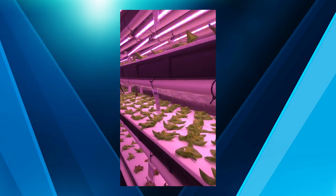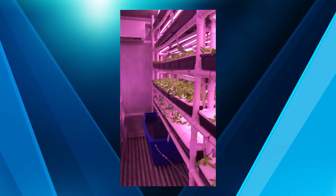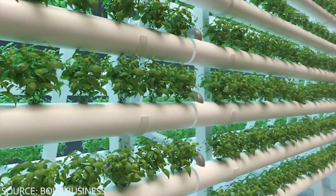Each container is outfitted with racks and an irrigation system and an HVAC system and lighting. And a fully operational container produces 600 to 800 heads of lettuce a week. Just on a very basic level for everyone to understand who's listening, there's no dirt. It's hydroponic. It's water. There's no dirt involved at any point.